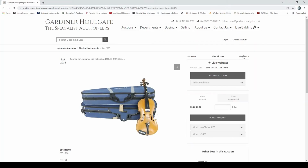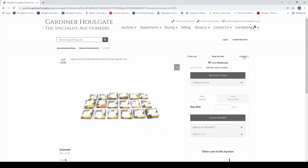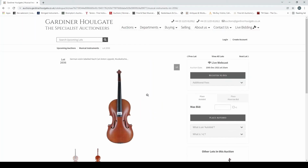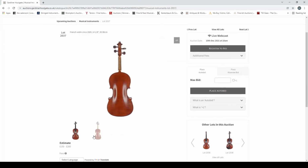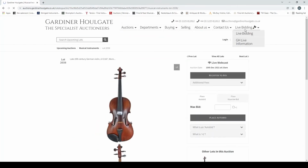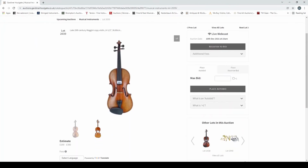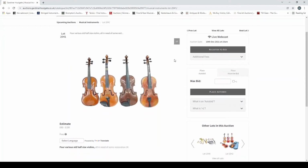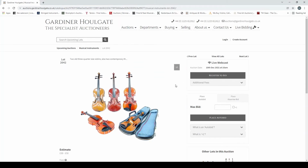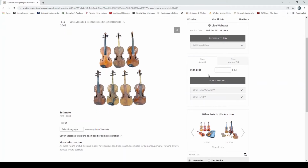German 3/4 size violin. A couple of cases. Whole load of fittings. Load of strings. It's a German violin. French violin. 19th century German violin. 19th century Maggini style violin. Whole load of different parts and clamps for violins. Some various violins. Some more kind of generic violins. Whole load of different violins needing some restoration.